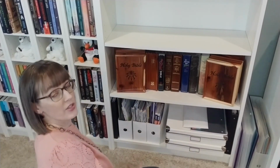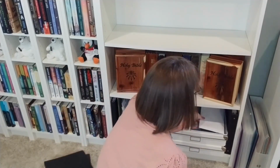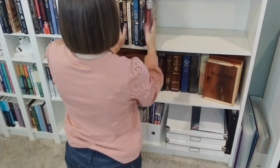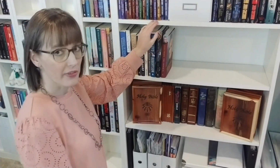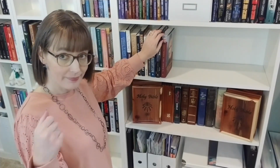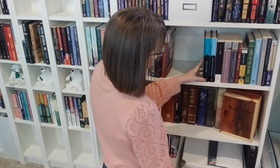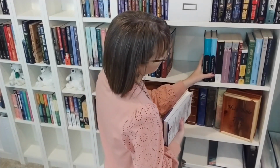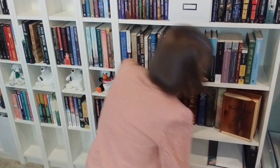Okay, so I decided not to move my travel stuff for now. And then this is all scrapbooking stuff. Why can't stuff be the same height? There should be a rule that every single book should be the same height. Who's with me on that? You? Okay, so we've got biographies. We've got classics and not classics.